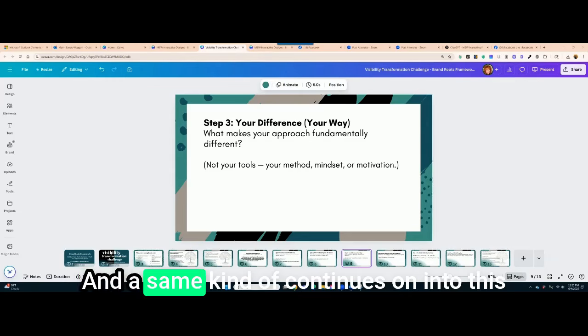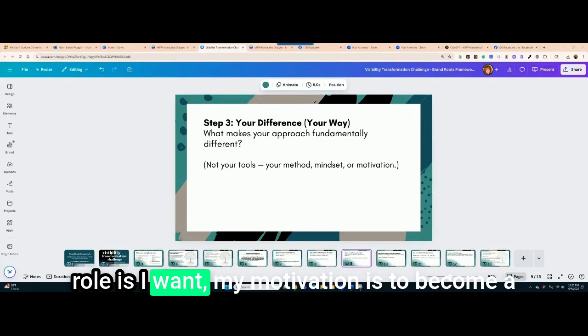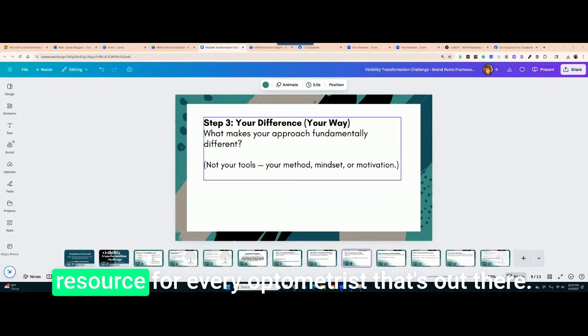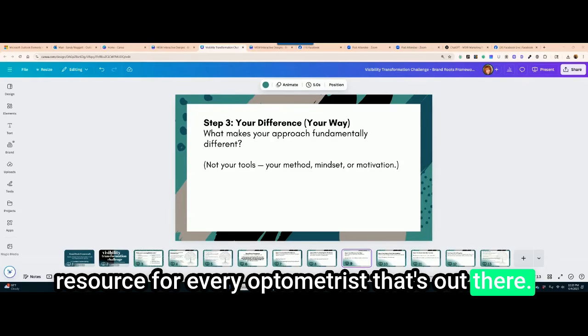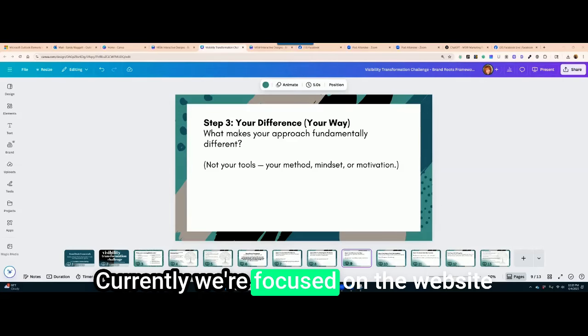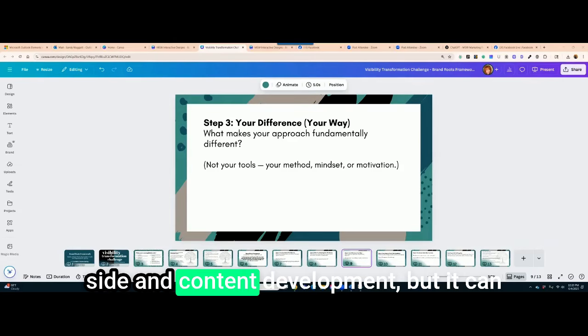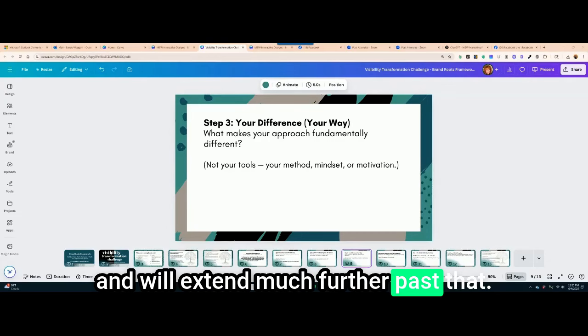And the same kind of continues on into this role. My motivation is to become a resource for every optometrist that's out there in every aspect of marketing. Currently, we're focused on the website side and content development, but it can and will extend much further past that.